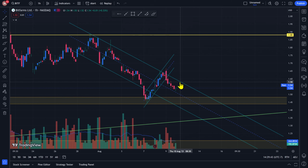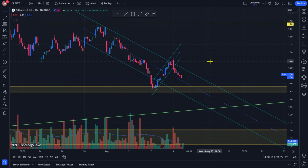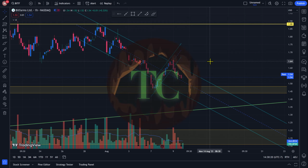Miners are looking like they're on their way down as long as Bitcoin is consolidating and moving between 29,000 and 30,000. If it goes above that, we'll see some good positive moves in the miners. If it goes below that, we'll see some pretty intense negative moves in the miners. And if it does what it's been doing for now, we'll continue the slow bleed that we've been seeing.